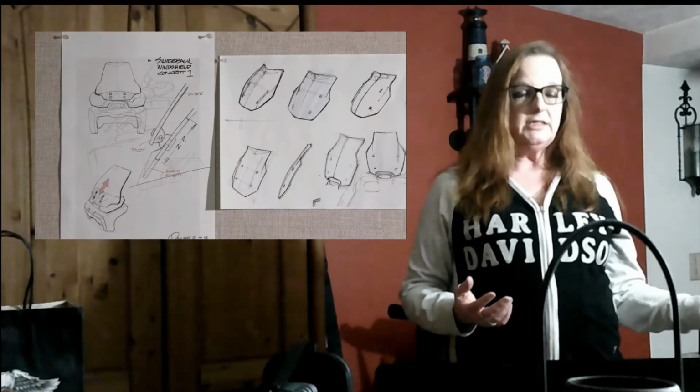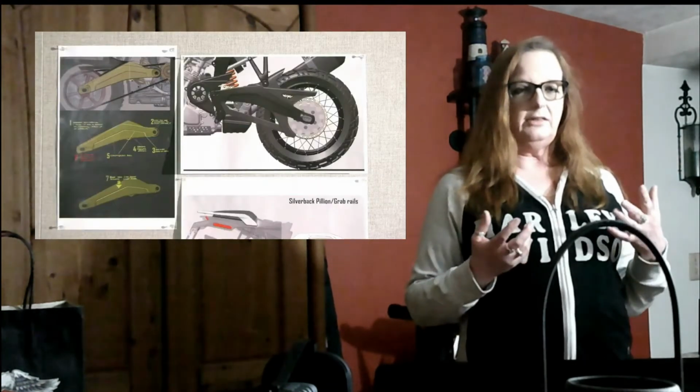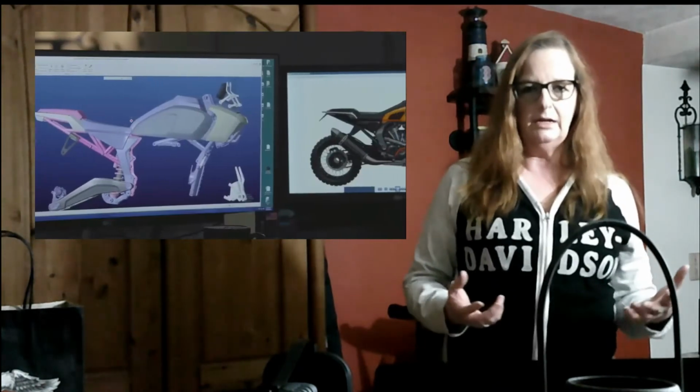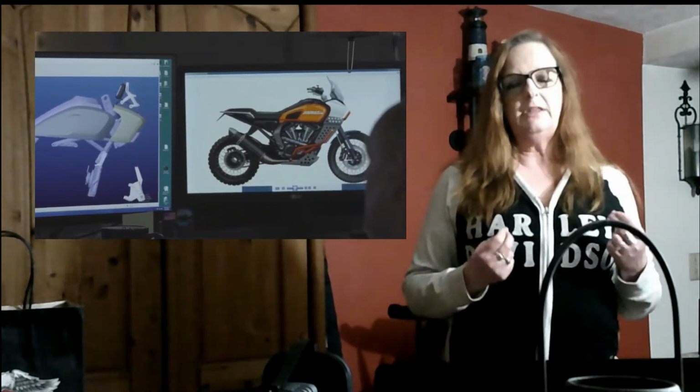Then we finally meet up with the engineers, and they go over the early concept drawings and computer modeling of the Pan America, and say how once they got their hands on a prototype, they tested the heck out of it in Arizona and had a lot of fun doing so, making sure that they did get everything right on the bike. Last but not least, we ended up back at the campfire with Brad and Jochen again, who are talking about the bike, and that's where the video closes.